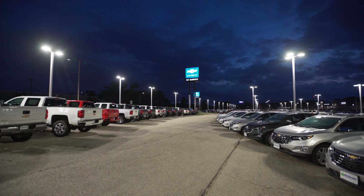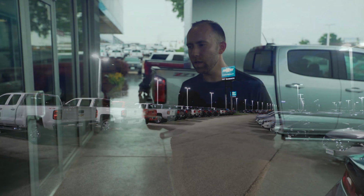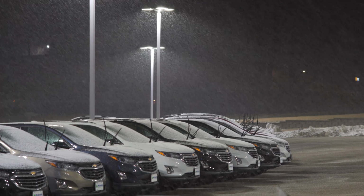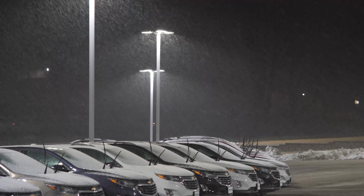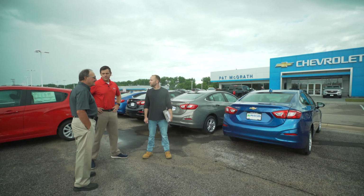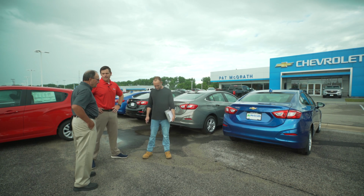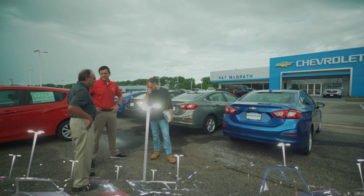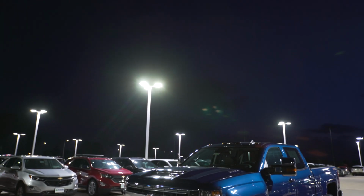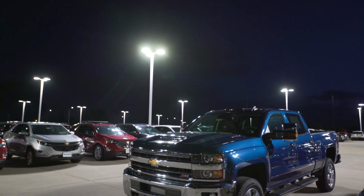Overall, I think across 5 lots here between Cedar Rapids and one lot in Marion, it was about 467 light fixtures. They'll probably save $160,000 over those 467 lights annually. So this whole project will pay itself back in a little less than 3 years, and after that all the extra profit just goes to the bottom line.